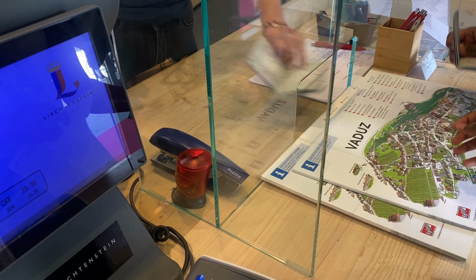After what felt like such a long journey over some stunning scenery, I finally made it to Liechtenstein, more specifically Vaduz, which is the capital of Liechtenstein. Right behind me is the Liechtenstein Tourist Centre. At the tourist centre you can get your passport stamped, so if you want a souvenir like that, you can get your passport stamped here.